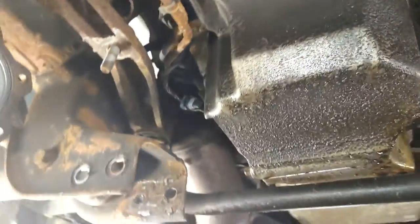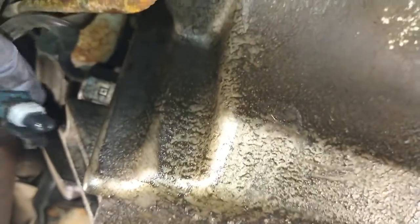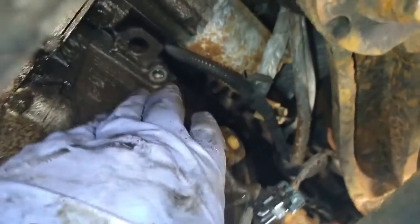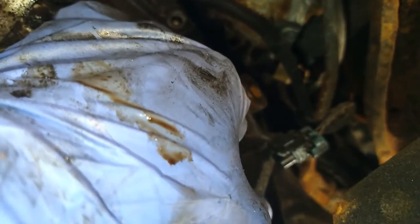And also, there is a harness right here. This is most likely the oil level sensor. You could just pry this up, and then it comes off easy. There is a hole on the top here. Inside, you could just pry it with a little pin, with a little pick. It comes off. Okay.